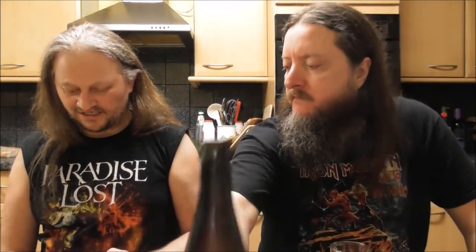It says it's got US yeast, but it says Europe's best hop varieties. So yeast is US and hops are from Europe. German Cascade, which I've heard of. It seems like they're a Scottish brewery, but they're going with the more European mainland kind of style of beers. They're not like a typical British ale.